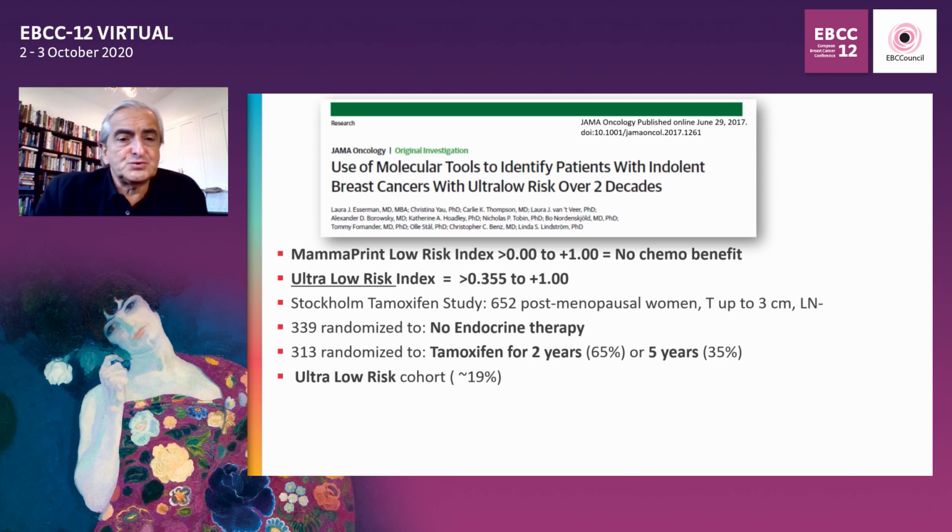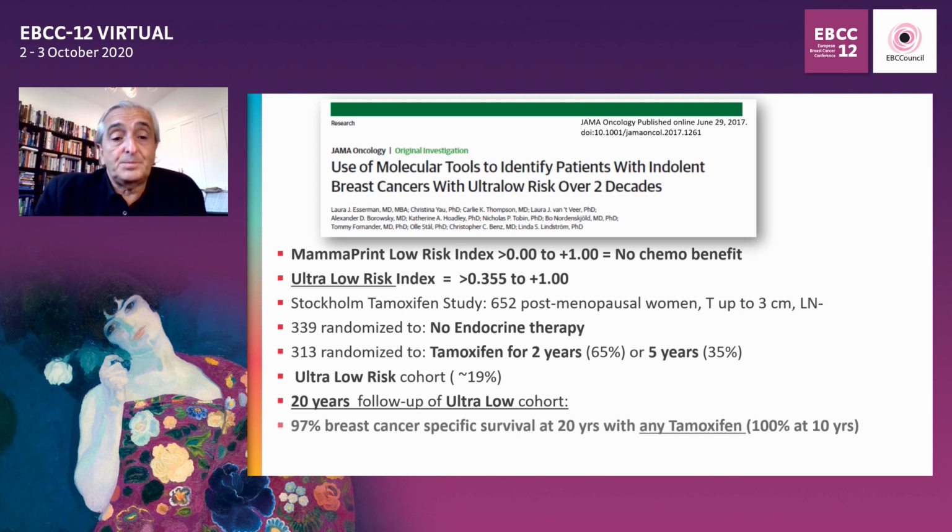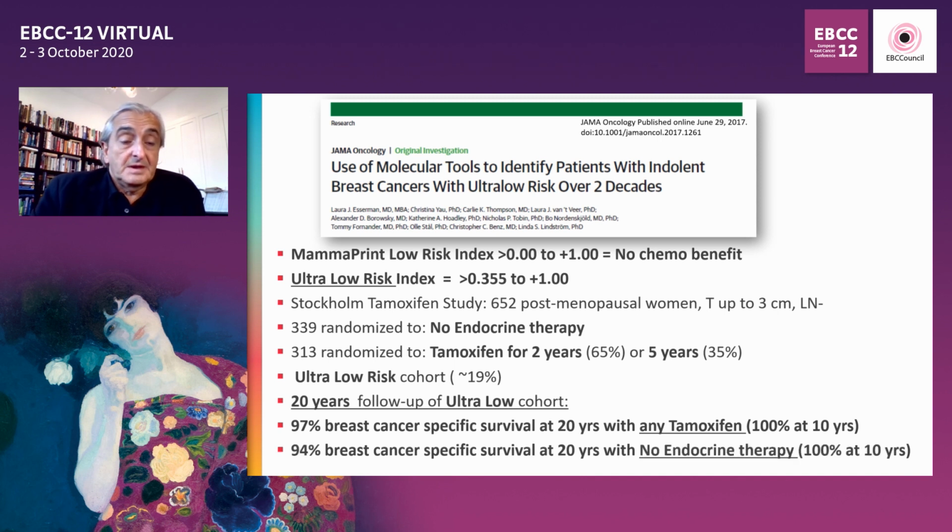Importantly, this trial had over 20 years of follow-up available, so the outcome of these ultra-low risk patients could be identified. And the important finding was that at 20 years of follow-up with Mammaprint ultra-low patients, there was a 97% breast cancer specific survival at 20 years if any tamoxifen had been given, either 2 to 5 years, with 100% breast cancer specific survival at 10 years. Even those who were untreated had a 94% breast cancer specific survival at 20 years and 100% at 10 years.